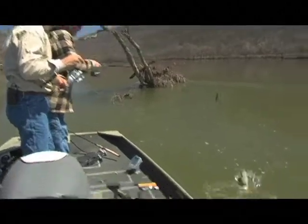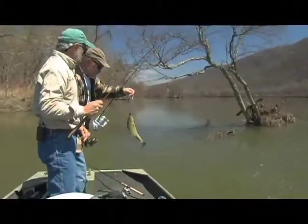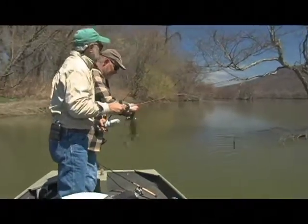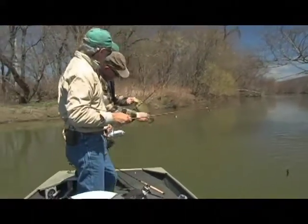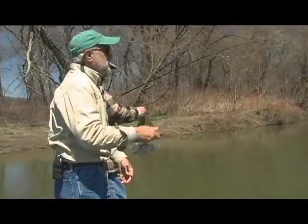Decent fish? Yeah, it's a decent one. Not bad. None of them are bad. Yeah, that's a nice chunky fish. Look how fat her belly is. Young one, but her belly's good, nice and fat.